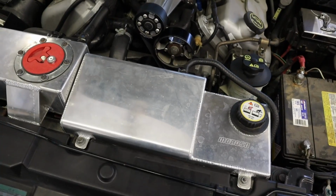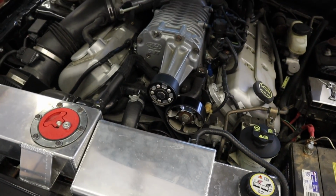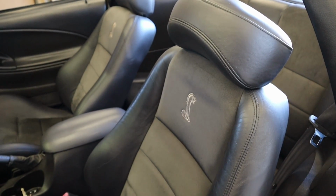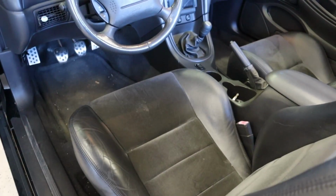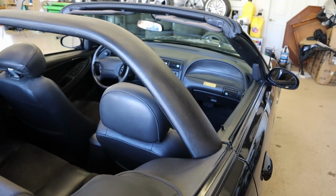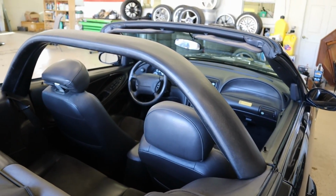All right, guys, so we're in this beautiful black convertible Terminator. I've never been in a stock one, and this is about as stock as you can get. So far, after the first couple of minutes driving it, it feels really, really smooth. Nothing like my 03 10th Anniversary. This car is just the opposite. It's quiet, real smooth. When you go over bumps, it's smooth. So far, I'm loving it.